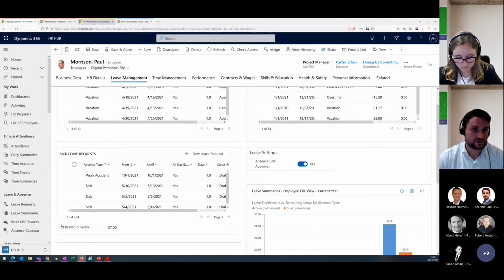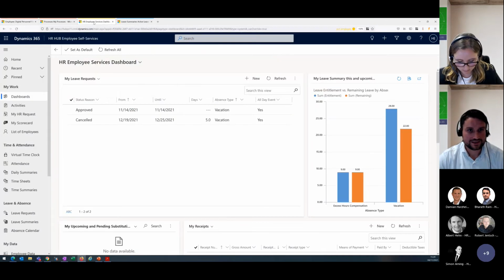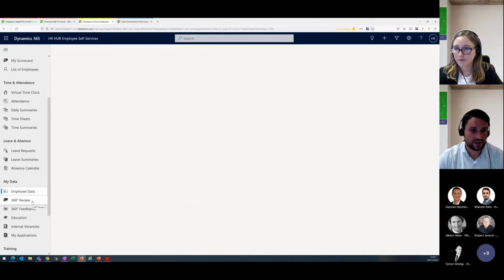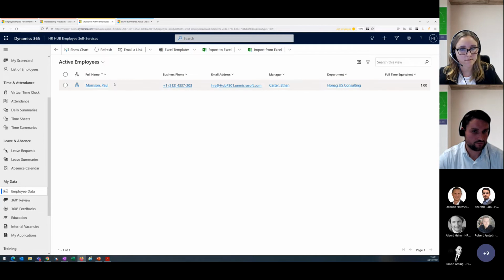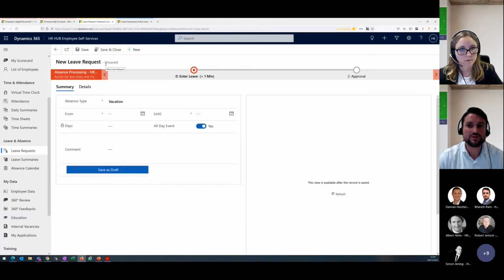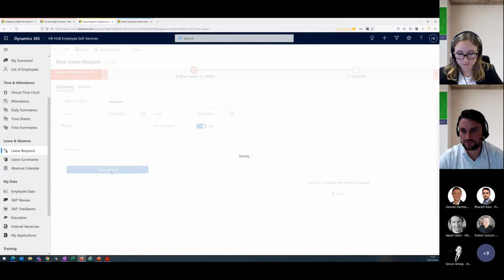Therefore, I'm taking a different browser tab up here, and I'm right now logged in as Paul Morrison. I'm going to employees, and you will see in the employee data that I am Paul Morrison. There you go, that's me. I will now enter a leave request. Remember, we just switched it and said yes to it. Choosing vacation, let's say I want to go on vacation from the 19th to the 25th, and I hit save as a draft.